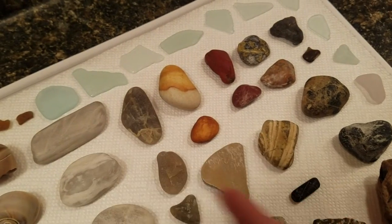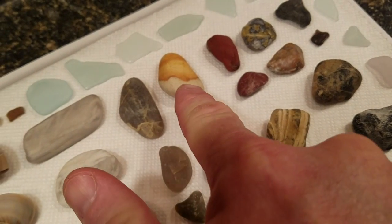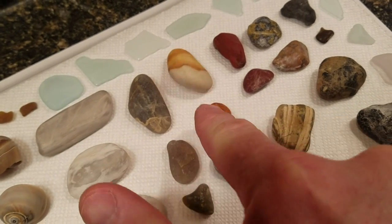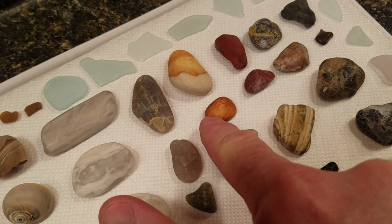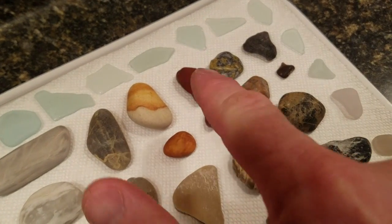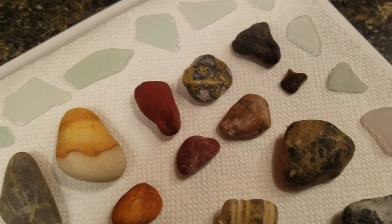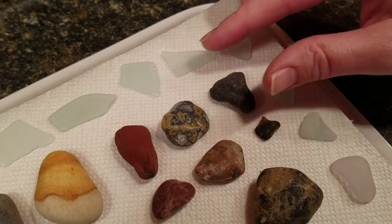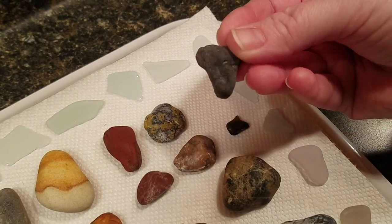Okay, then we move on to some other stones. We're not sure what these are, but this one looks like a giant candy corn. So we'll call that a candy corn stone. And then here's a little orange guy. And then these 4 up here, we think these are jasper. Could be jasper. Yeah.